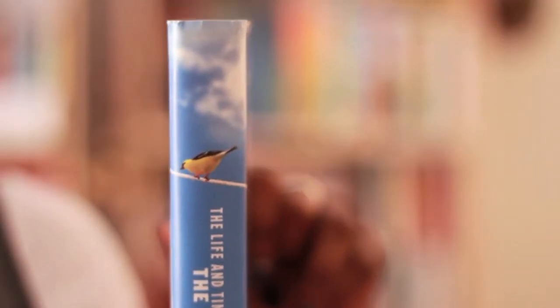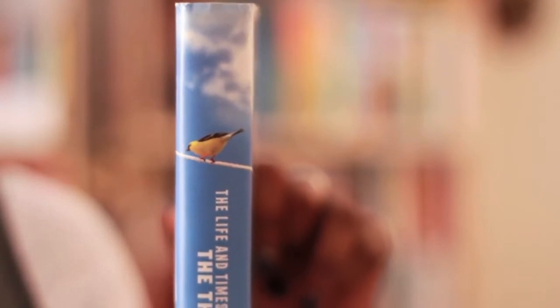The next book is The Life and Times of the Thunderbolt Kid by Bill Bryson. I just like this cover a lot because the whole thing is a clothesline, so it starts here and it goes around and then it goes through the back. The whole cover itself is just one unified photograph, but I like the fact that they made a point to put a bird on the spine, so it isn't just the rope going across. There actually is an object on the spine that sort of sticks out to you.